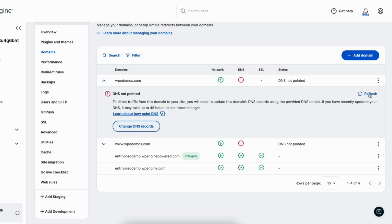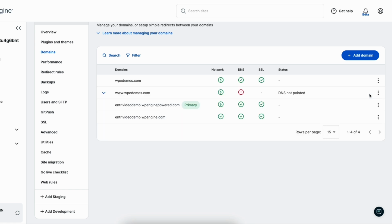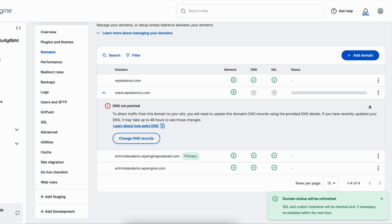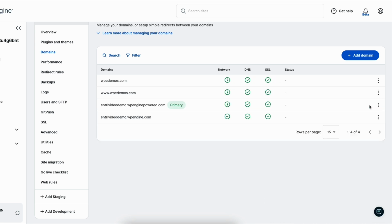You can check the status of your DNS on the Domains page in the User Portal. Head to the Domains tab on your environment and click Refresh to see the updated status. If you see a green checkmark here, your DNS is correctly pointed to WP Engine. Here, you can also check the status of your SSL certificate. Once the DNS records have been verified as pointing to WP Engine, Cloudflare's network, SSL, and CDN will be enabled automatically, and HTTPS will be enabled for all pages.